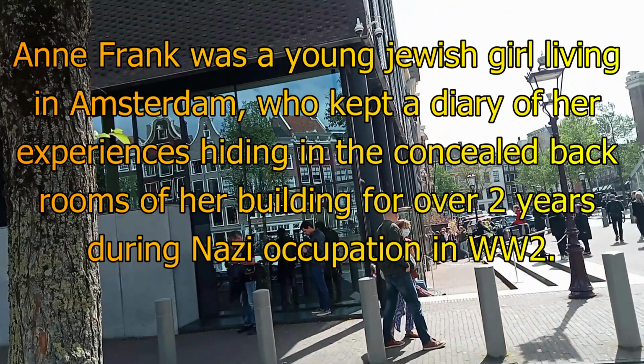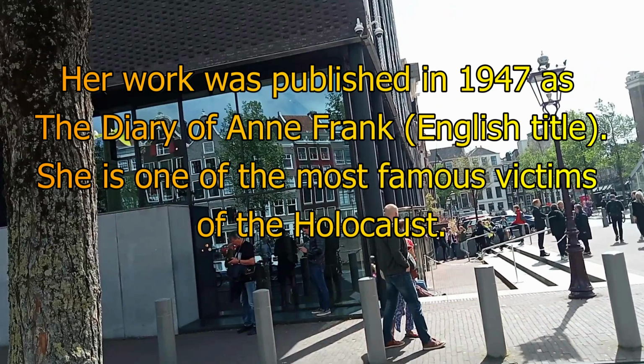Anne Frank was a young Jewish girl living in Amsterdam who kept a diary of her experiences hiding in the concealed rooms of her building for over 2 years during the Nazi occupation of Amsterdam in World War II. Her work was published in 1947 as The Diary of Anne Frank, which is the English title. She is one of the most famous victims of the Holocaust.